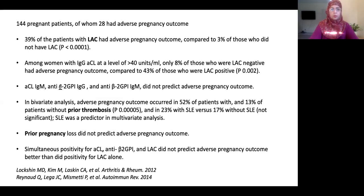So amongst the patients with anticardiolipin IgG, if the level was more than 40, which is quite high, about 5 times above normal, even then only 8% of those who were negative for the lupus anticoagulant had an adverse pregnancy outcome. But if there was anticardiolipin IgG as well as lupus anticoagulant, then the pregnancy loss rate was about 43% in these patients. Anticardiolipin IgM, anti-beta-2 glycoprotein 1, IgG and IgM, in this series did not predict adverse pregnancy outcomes.